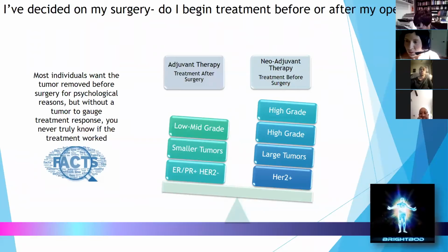They tend to recommend surgery first on low to mid-grade tumors, smaller tumors, where they're not going to be taking out a ton of tissue to get those clean margins, and the estrogen-fed cancers that are HER2 negative. So these are going to be, for the most part, the lower grade tumors and the tumors that are less aggressive and less likely to come back in the same breast space, in the same breast tissue as it was removed from. Neoadjuvant therapy is just what it sounds like. It's treatment before surgery. And this is going to be associated with a higher grade tumor and larger tumors and HER2 positive tumors.